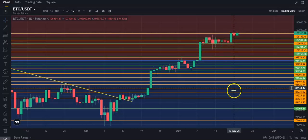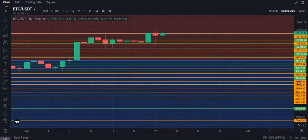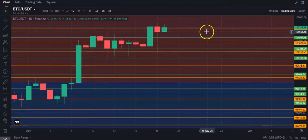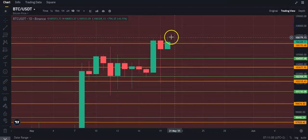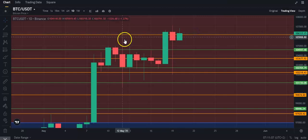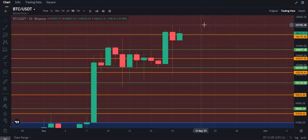Now, quickly looking at Bitcoin, guys, we can see if we zoom in here, it is just trying to break this 106,155. So we are slightly above that on a daily time frame at the moment. Now, this candle needs to close above this, and then there's nothing really above us anymore, guys. Yesterday, I think I put the target at 113,500. So yeah, this is probably about where it's headed next, to about 112, 113,000, maybe 114. Somewhere in there, guys, is the target.